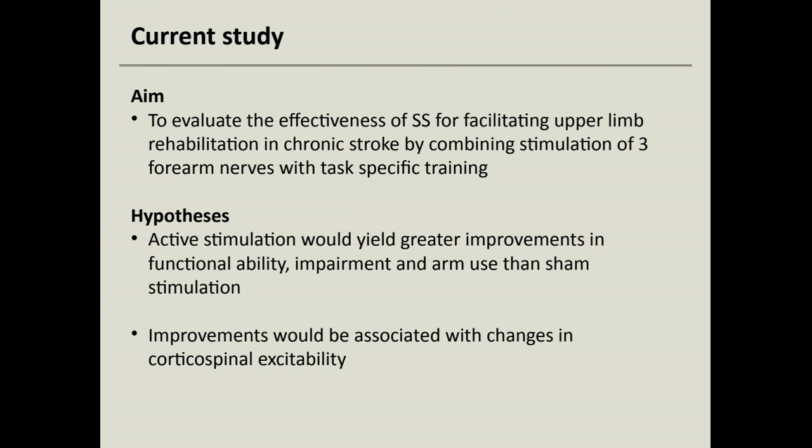to their upper limb? So the hypothesis was that active stimulation will yield greater improvement in functional ability and impairment than sham stimulation. And we also hypothesized that there will be a concomitant or an associated improvement in cortical excitability, which is a surrogate or a marker for cortical plasticity.